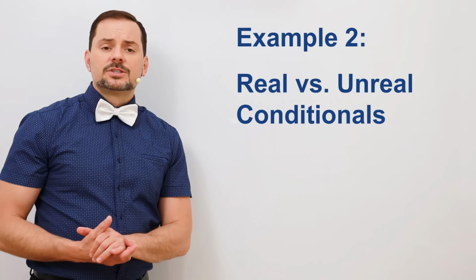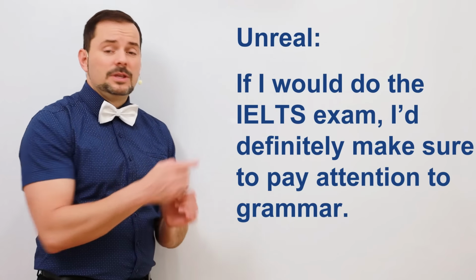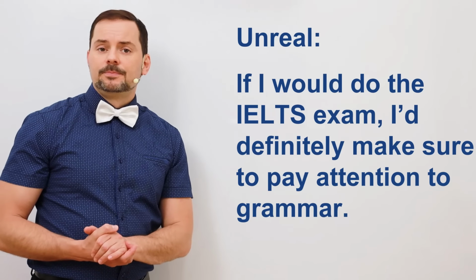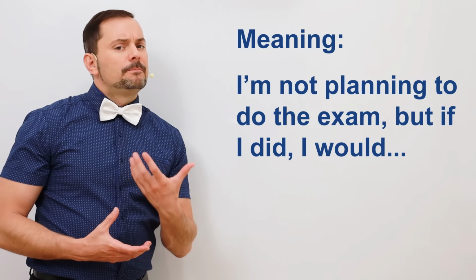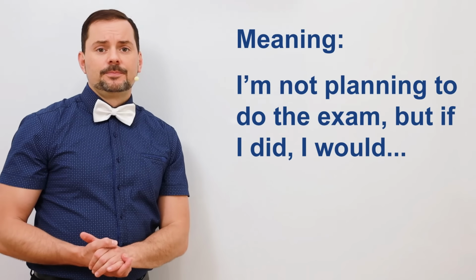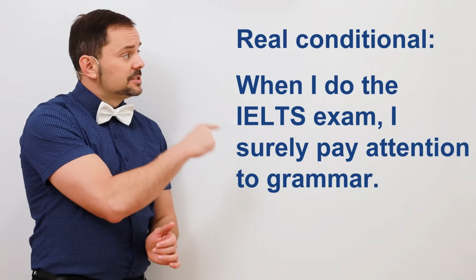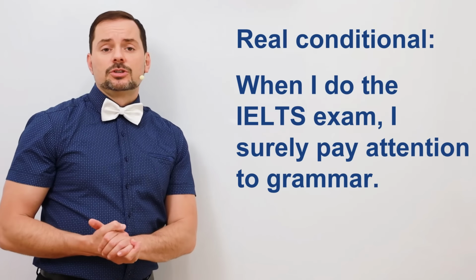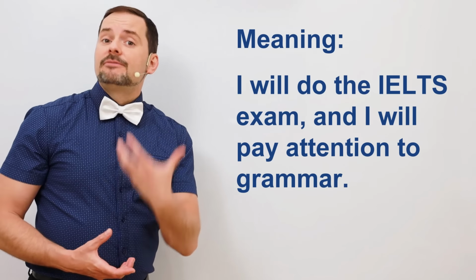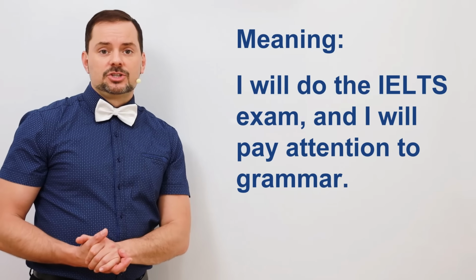Another good example of this would be real or unreal condition. If I would do the IELTS exam, I definitely make sure to pay attention to grammar. This means that I'm probably not planning to do the exam, but if I did, I would pay attention to grammar. Now, changing this to a real condition, when I do the IELTS exam, I surely pay attention to grammar, clearly tells the listener that I am definitely doing the exam. This is something that I plan to do, and I will be paying attention to grammar.